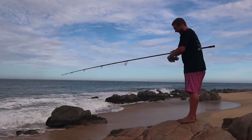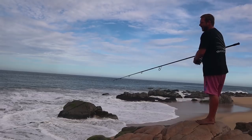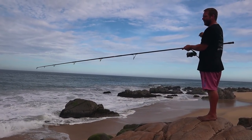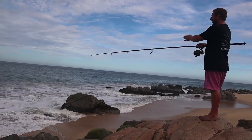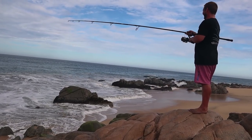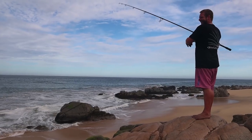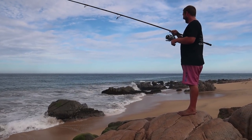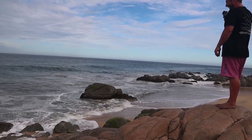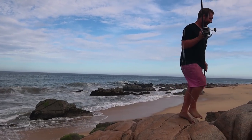Waste of a cast. There was something small. It picked it up, dragged it way over there. I could tell because I flew it out straight, and my line was over these rocks. All the bait's gone. See? Yeah, it's gone. It's clean, huh? Both hooks are clean. Dang. Let's do that again. Yeah. That was really quick, buddy.